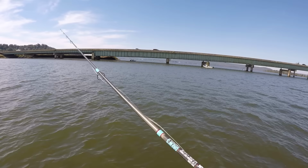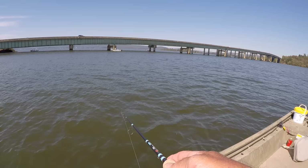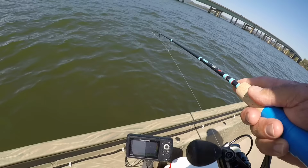We slid back a little bit. So I'm just going to let some line out to where it gets about 15 yards behind the boat and then engage. Then I'm going to set that drag pretty tight. Okay, about like that. Now we're coming into 16 feet of water. Y'all see the fish right there, 15 feet? See those fish? We're on all kinds of fish right here.